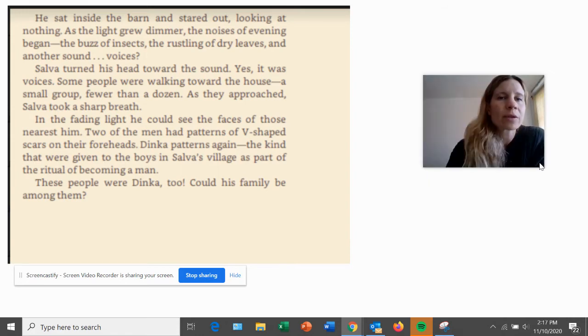As the light grew dimmer, the noises of evening began. The buzz of insects, the rustling of dry leaves, and another sound? Voices? Selva turned his head toward the sound. Yes, it was voices. Some people were walking toward the house, a small group, fewer than a dozen.